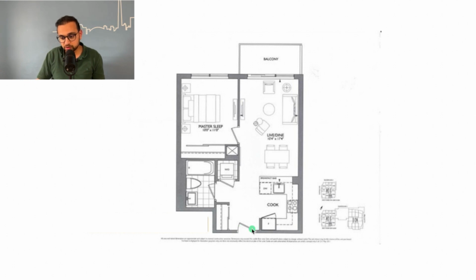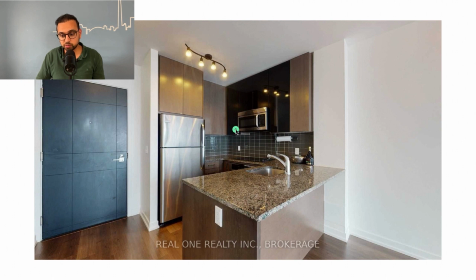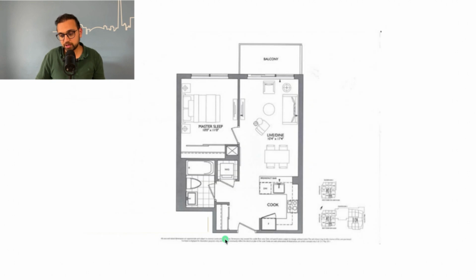So this is the main entrance, and on the right side, you can see this is the kitchen. This is a peninsula kitchen, which is pretty nice. Just for reference, I'll show you how this kitchen looks. So this is what I was talking about. This is the peninsula kitchen, which a lot of buyers I work with actually prefer as opposed to other types. That's what we see in the market. So let's go back to the floor plan.